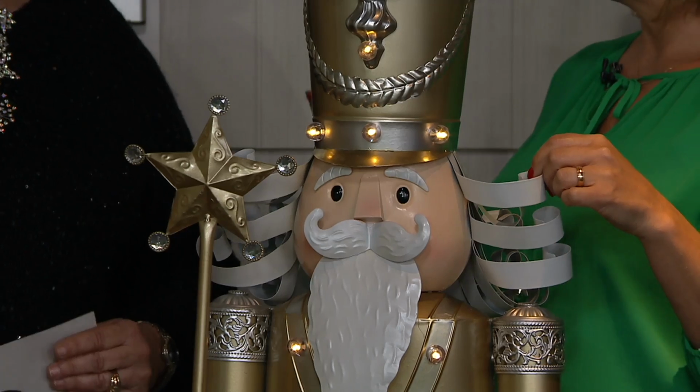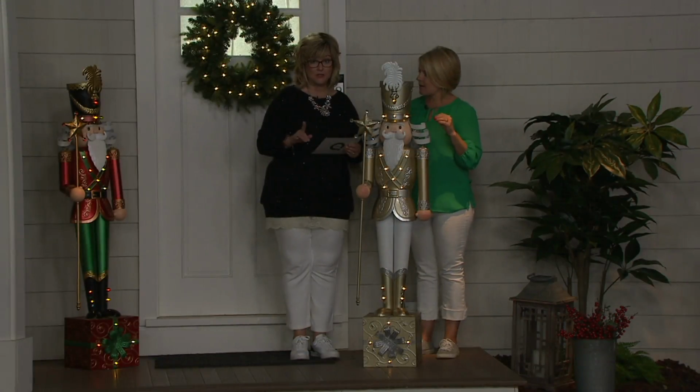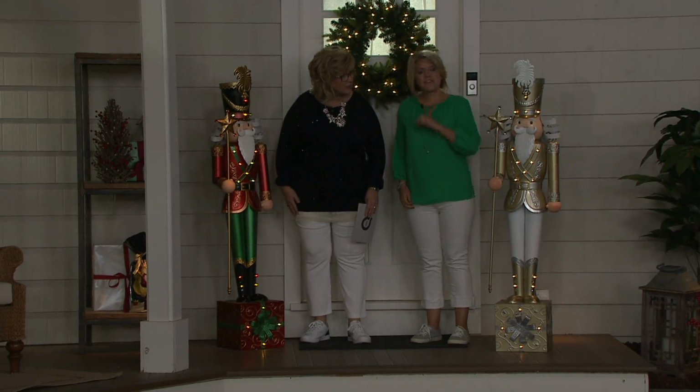But Carolyn, these are safe for outside too. Yeah, so let me just mention, indoor, outdoor, 6-hour timer, so you can set it once and forget it. He'll come back on at the same time every night. Yep. Let's show, if we can, some detail. Are these the only 2 we have set up out here? We have another one right over there.